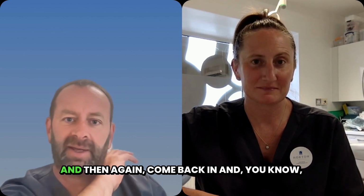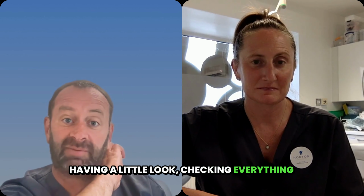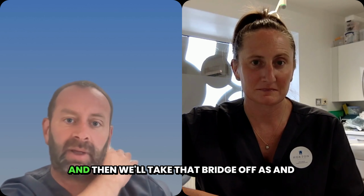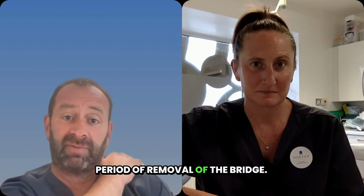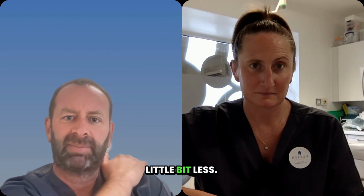And then again, coming back in and having a little look, checking everything visually, probing where we can when the bridge is on, and then we'll take that bridge off as and when we need to. Periodic radiographs. Periodic removal of the bridge. We used to do it a little bit more frequently than we do now. We do it a little bit less.